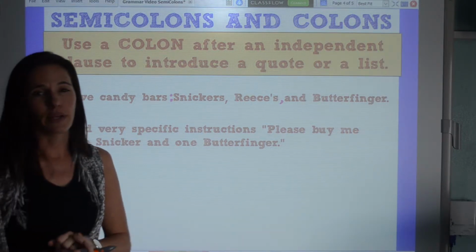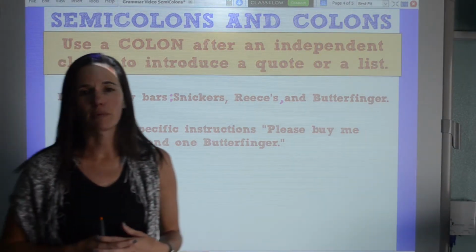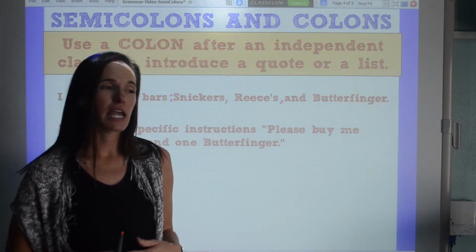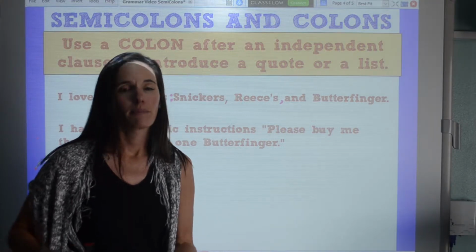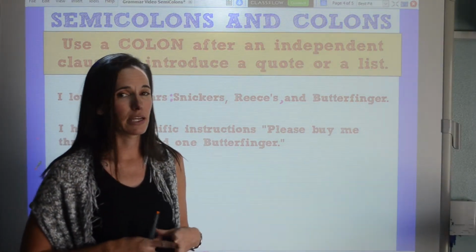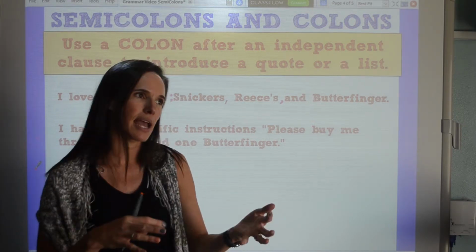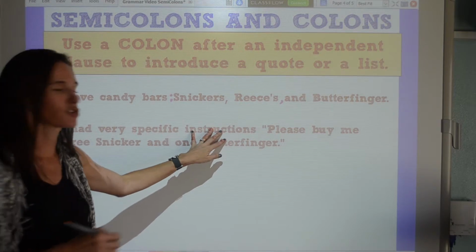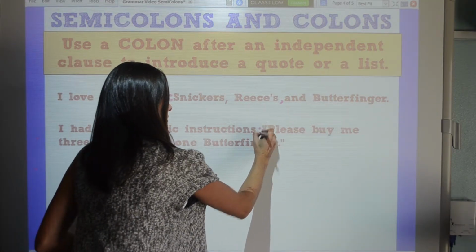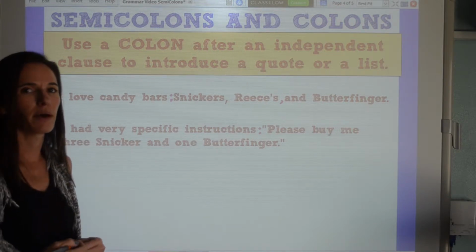The next example is using a colon to introduce a quote. Usually when we introduce quotes, we say things like, I said, comma, please buy me a Snickers bar. But we can also use colons to introduce quotes when we're not saying things like he said or she said or he asked. For example, I had very specific instructions, colon: Please buy me 3 Snickers and 1 Butterfinger.